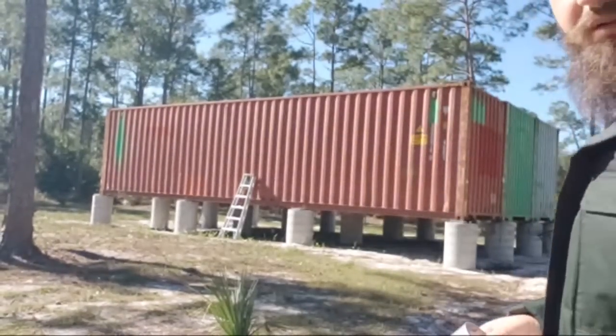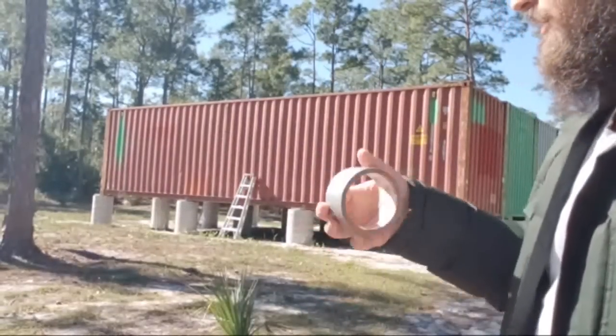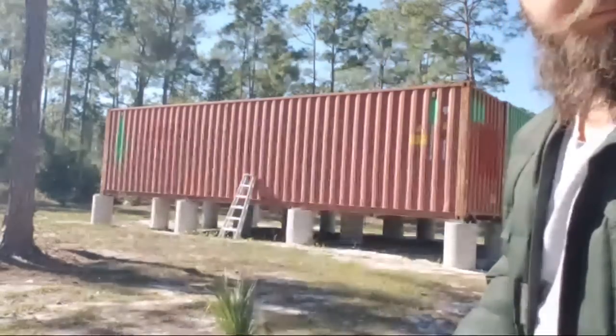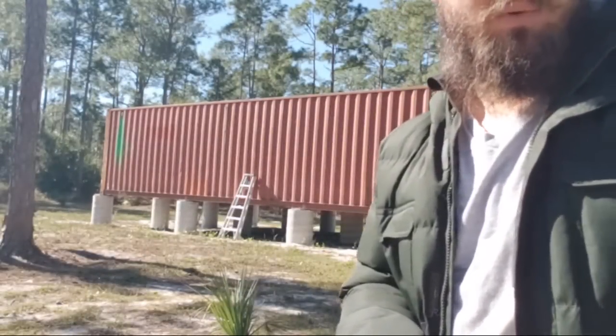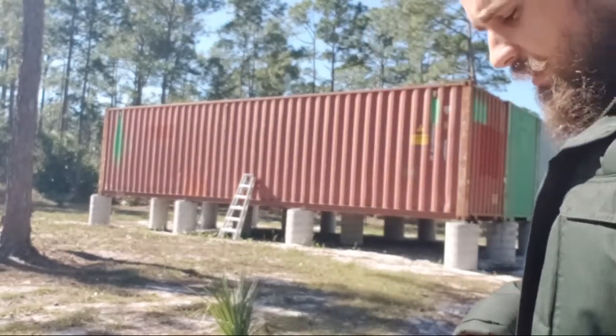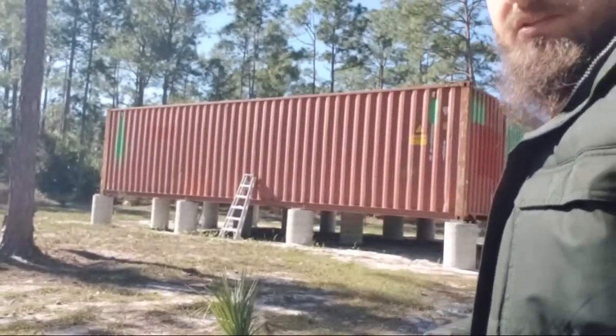So there it is, work in progress, shipping container home on a homestead, whatever that word even means. Alaska says, yep, it could be done in 7 months, depending on weather and if you have enough time away from a job. Interesting. I wonder how long you've been working on yours, Alaska, and how long do you think you've got left?